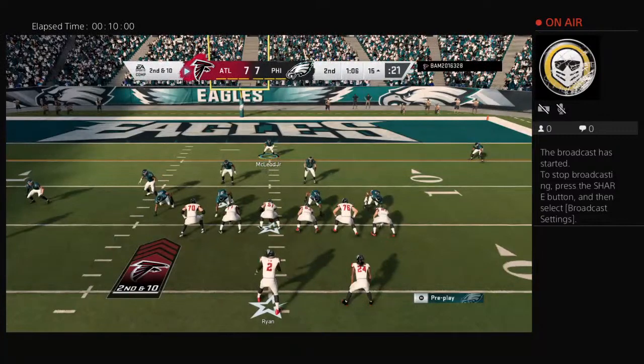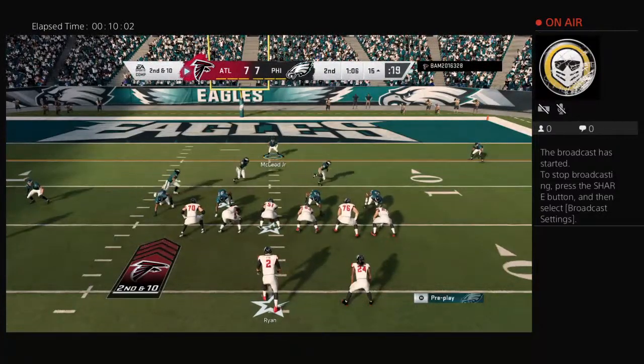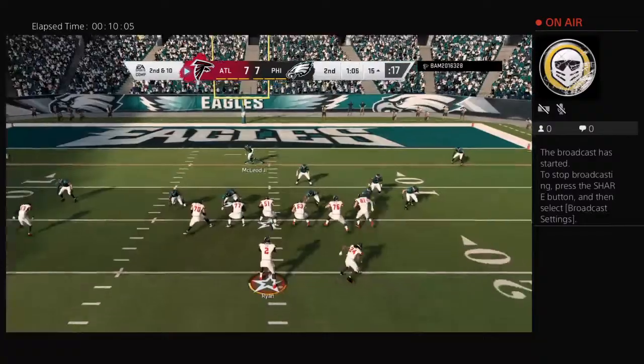Mike 57. Pick it up. 57's the mic. Rock 57.